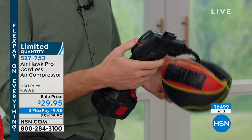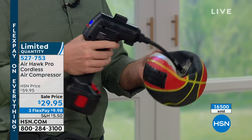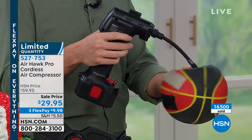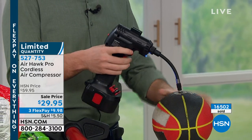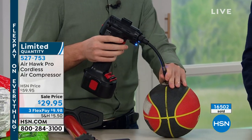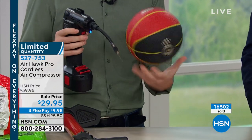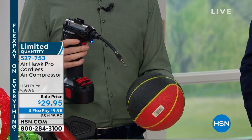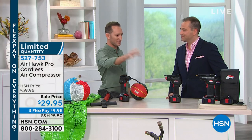But here's how easy it is. You pull the trigger, turn it on, and then you start inflating. That's it. This can be your tire. This can be your footballs. These are your soccer balls. You're not inflating your baseball unless it's an inflatable baseball. But there you go, all those soccer balls, volleyballs, and that's how easy and quick it is to start inflating. But I think, you know what? When you're thinking big, this has the power to do all that stuff.